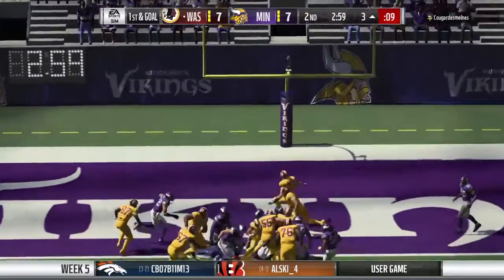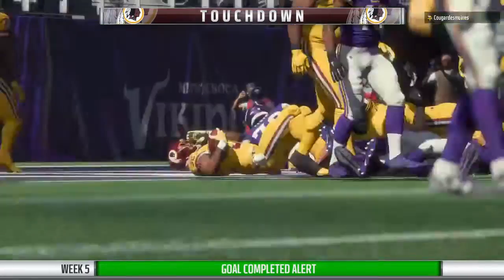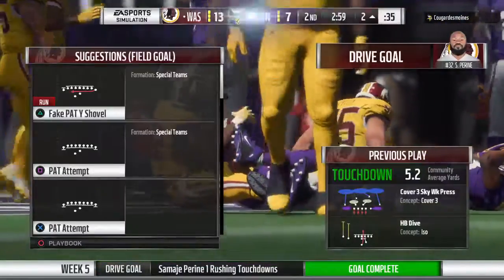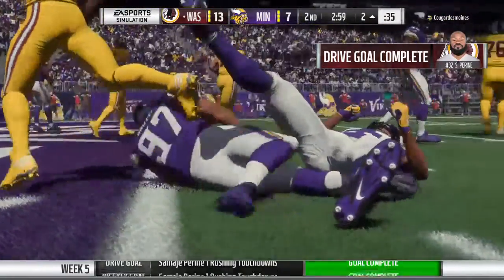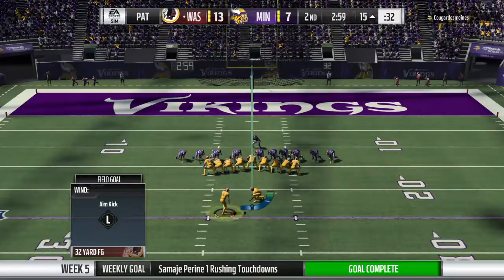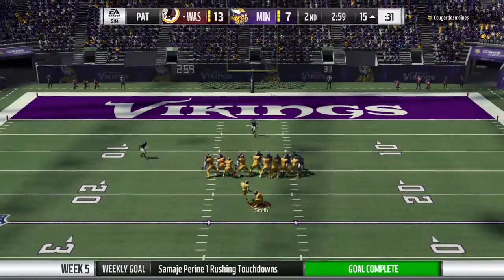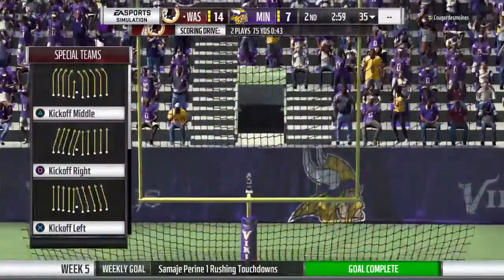They'll go to Pirine, trying to pound it in. And he'll take this into the end zone. Touchdown, Washington. A great effort there. His 6th touchdown of the season. And the Redskins have taken the lead. And he's got it. It's now a 14-7 ball game.